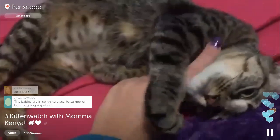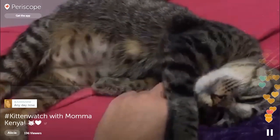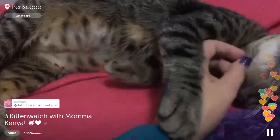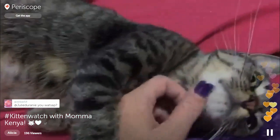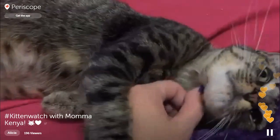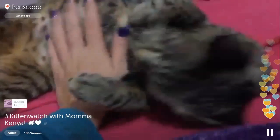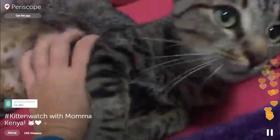Oh, Mama, you're so pretty. Look at those babies go. Wiggling babies. Ready to say hello. They're ready to say hello, Mamas. Oh, look at you and your face. Oh, your face. So cute. Oh, Mamas. Oh, the bellies. Oh, that's a belly. That cute belly.